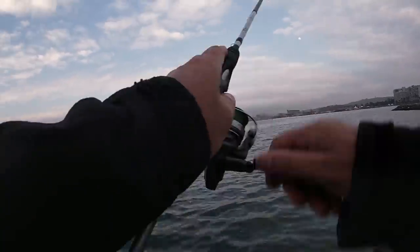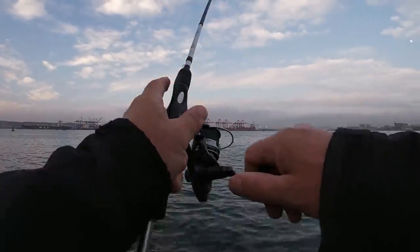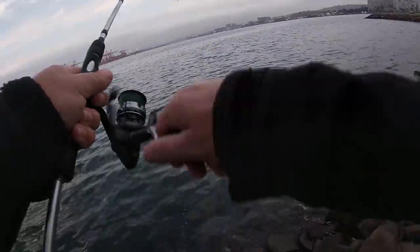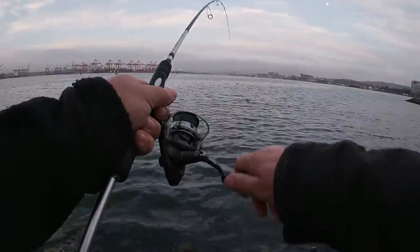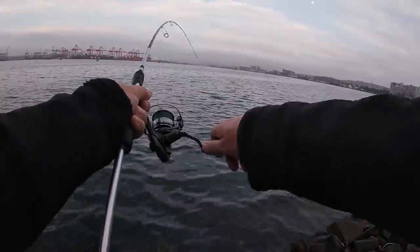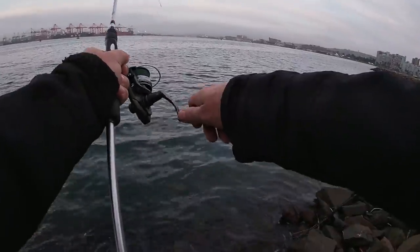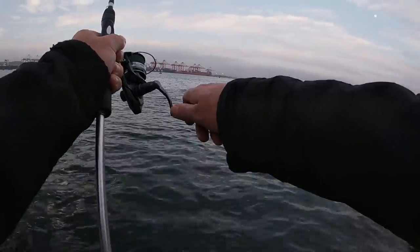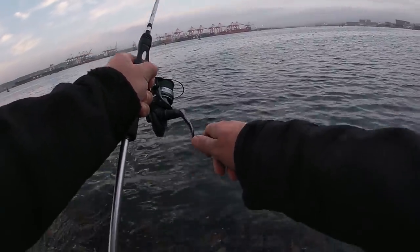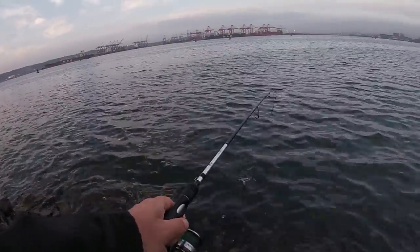Oh, there we go, another one. Yep, another one. 2 minutes I've been here. I got something else here. This must be a gurney. I think I've had 3 casts. Three casts. 2 fish.